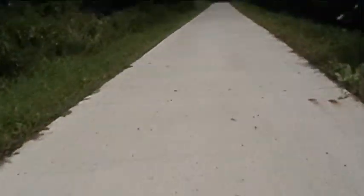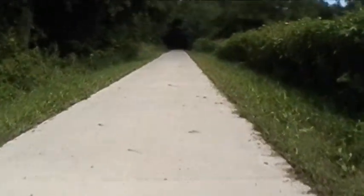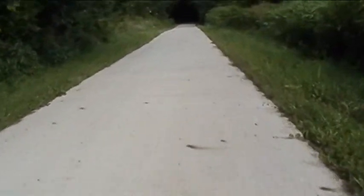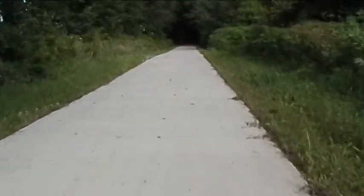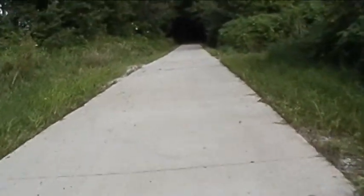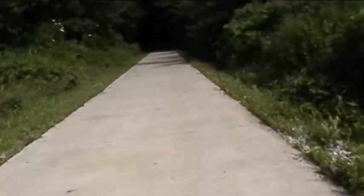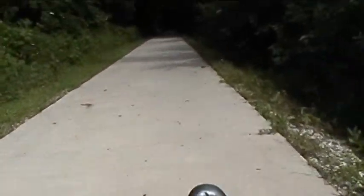If you look along the trail, you'll see some dark stained areas and some berries that have fallen. Those come from mulberry trees, and they're certainly something you can eat, make pies out of, and they're all along this section of the trail. But you'll notice it because there'll be a real dark stain on the trail.